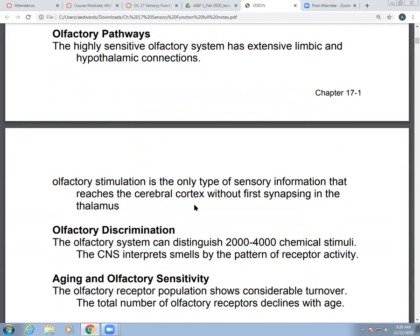Okay, so the olfactory pathways involve a highly sensitive olfactory system. And they have extensive hypothalamic connections and limbic connections. So kind of reaching back to our discussion of the hypothalamus and the limbic system. Olfactory stimulation is your only type of sensory information that's going to reach your cerebral cortex without first having a synapse in the thalamus. Okay. So it's going to go straight to the cerebral cortex.